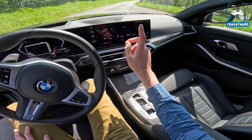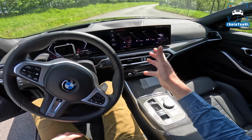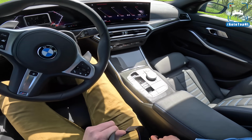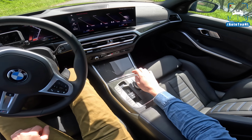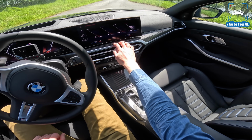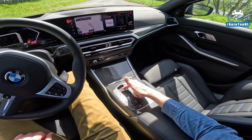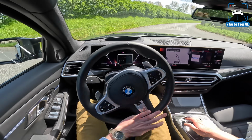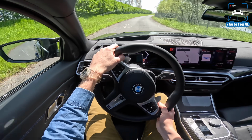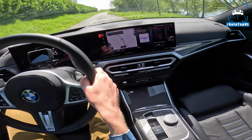Anyway, the interior, we have the big screen setup now, the dual screen, which I'm not a big fan of. iDrive 8, not a big fan of. I feel like there's a lot of stuff I honestly really like about this car, but there are a few things I just can't get used to, or I just don't like. They also ditched the gear levers, so you have this toggle switch now, which I'm also not the biggest fan of. I like a gear lever. This just takes away a bit of the experience for me.